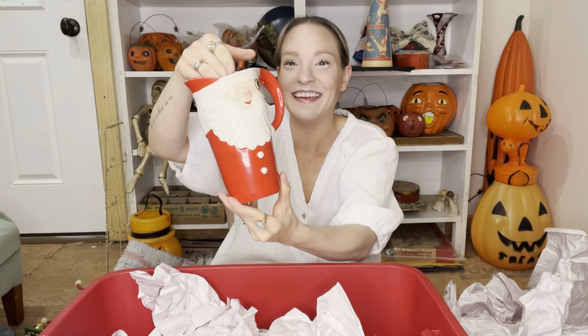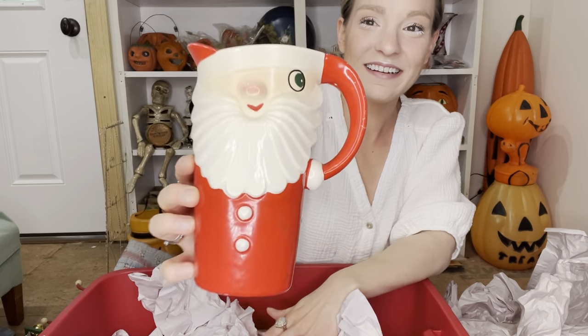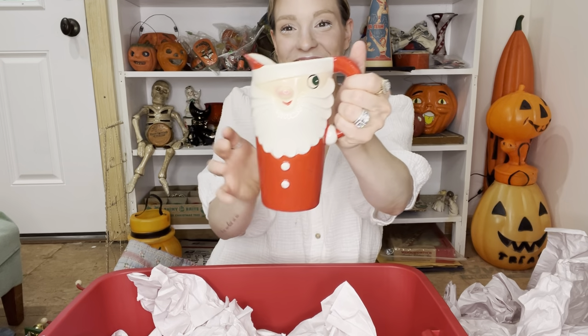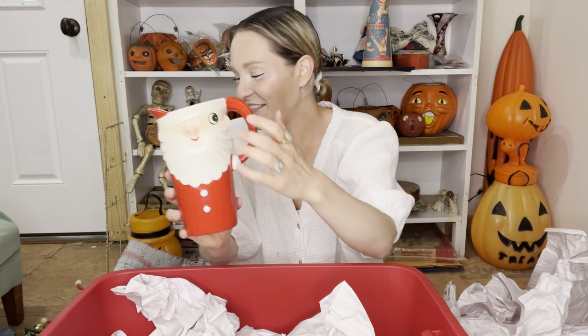Okay, this is what I'm talking about. This brings me hope again. This is the kind of thing I was hoping to find in this tote. This is a Holt Howard, oh, I got goosebumps, winking Santa pitcher. I've always wanted one of these. So, okay. I mean, honestly, even if everything else in here is modern, this and these totally made up for it.